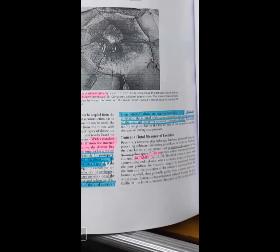Okay. If the cancer involves a larger part of the anal canal, an intersphincteric dissection must be done. With this dissection, the internal sphincter responsible for the resting pressure of the anal sphincter is removed circumferentially. Okay. Next, we'll see about the transanal total mesorectal excision.